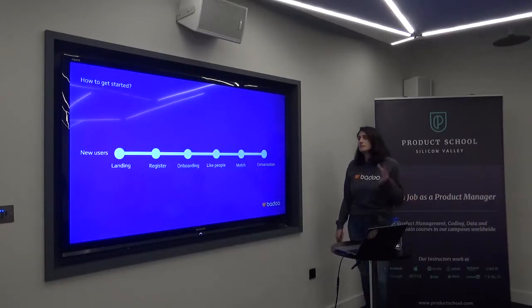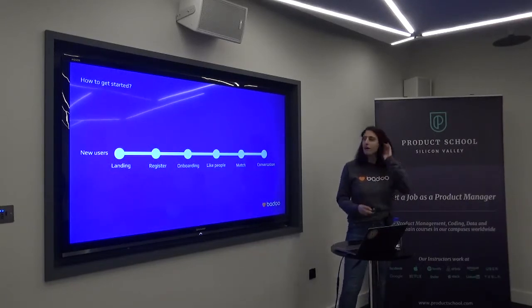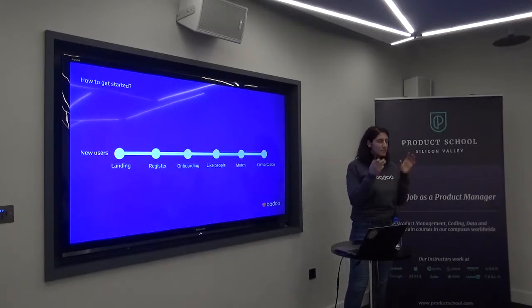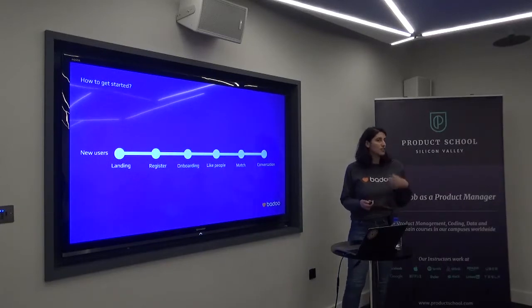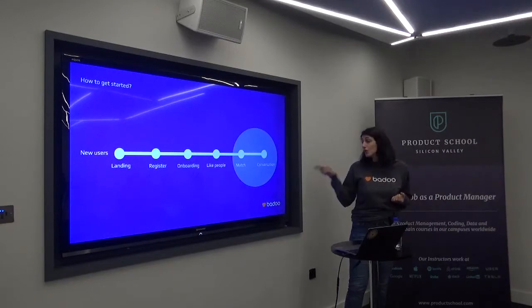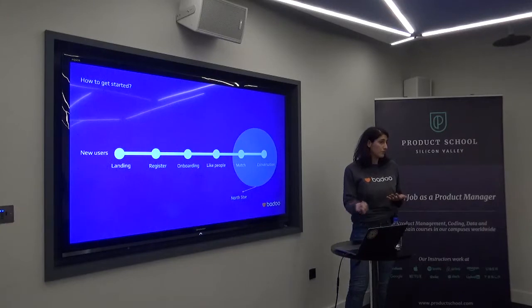So this is a very simplified funnel of what the reality looks like, but I think it gives quite a clear idea of how we can focus on specific points in the user journey, points that we can control, points that we are in charge of, to actually get you to this match and this conversation, which will then lead you to what we call our North Star, which leads you to meet people.